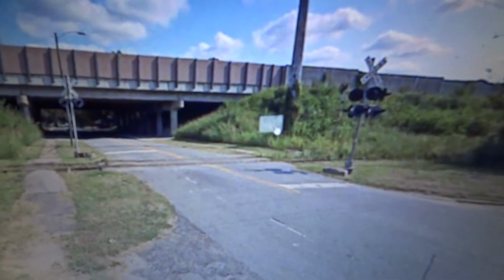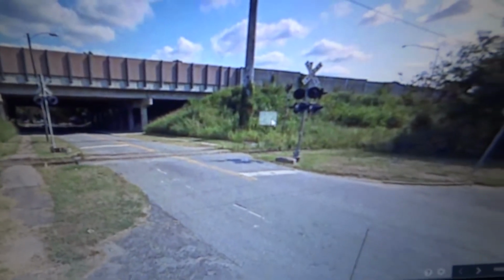But anyway, that was all there was to it. And there was a signal right there. It was one of, I believe, only 2 or 3 trackside signals on the Virginia Beach line. But as you can see, it's just completely overgrown. I mean, a train could get through there, but it'd be very, very hard.